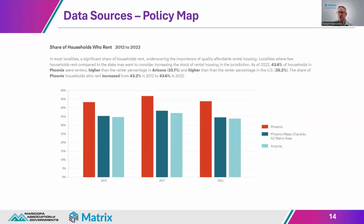And these next few are just some graphs that I found. This is a PDF that I was able to download, and this is of the Phoenix MSA area. But with the subscription, we'll be able to not only get the MSA, but the actual boundary of a city. So it'll be more detailed than what we're seeing here. And these are shares of households who rent, and these are trends from 2012, 17, and 22, looking at 3 different geographies. So we can get comparisons. When I talked about comparisons of neighboring communities, this is something that we could access to do those assessments.